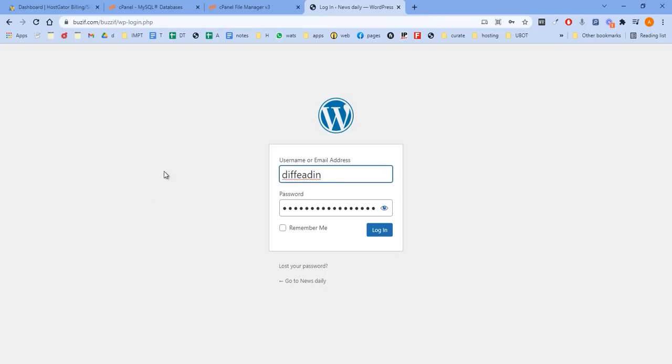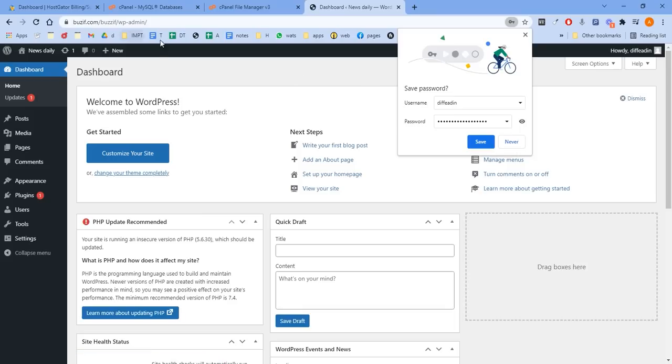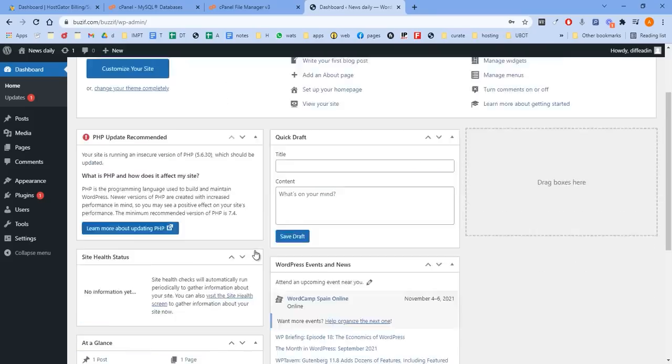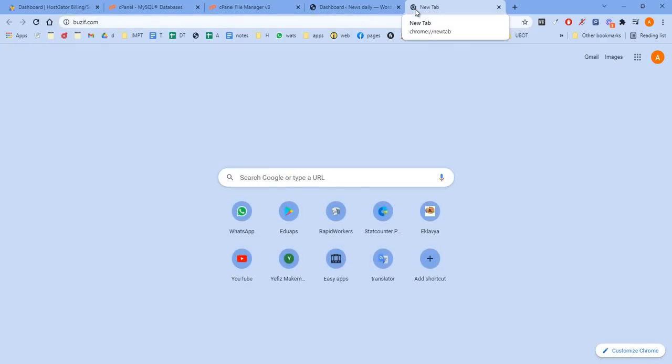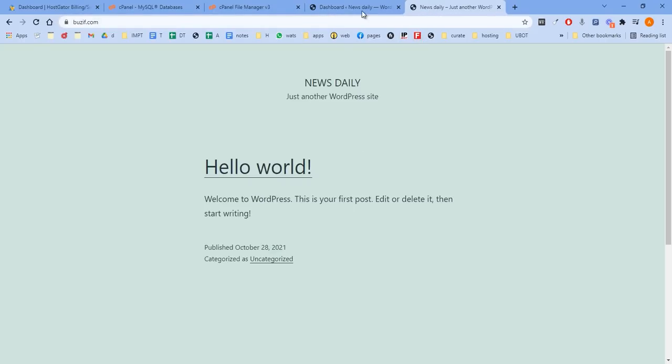Okay, what will be the URL of your admin? It should be the domain name slash the website folder, and then wp-login.php or wp-admin. Click login. Okay, you are in your wp-admin dashboard, and this is how the dashboard or backend of your website looks like. The URL of your website will be the domain name that you previously have. Okay, so we have successfully installed the WordPress website.